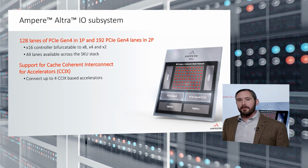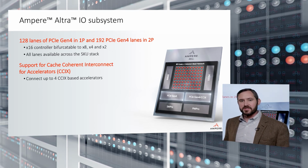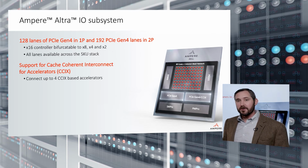Another thing that's unique about the Ampere Altra processor is that across our SKU stack, we're supporting the full range of I/O, memory, and features across all of the CPUs that we produce. We'll support the full memory capacity, the full memory bandwidth, the full I/O bandwidth, as well as all of the features like our RAS capabilities.